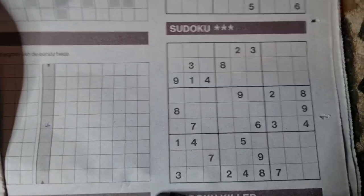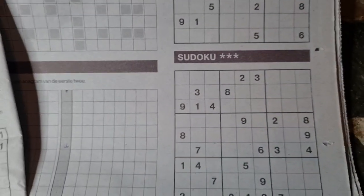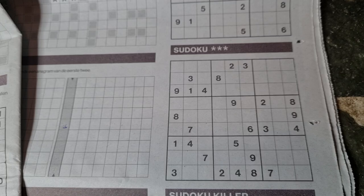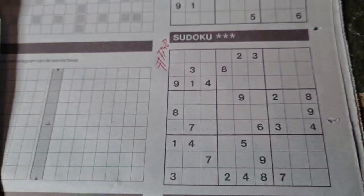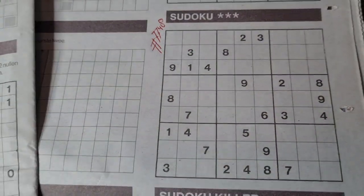Let me start with this one. Sudoku with 3 stars. Position the camera first. Any troubles with the camera? Okay. This one will be number 7748. Before I start, I always count the printed digits. This one has 26 printed digits.